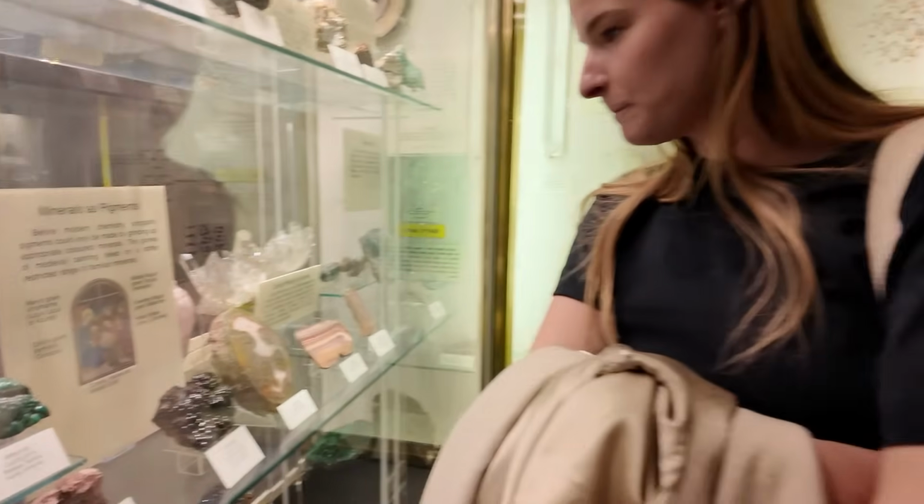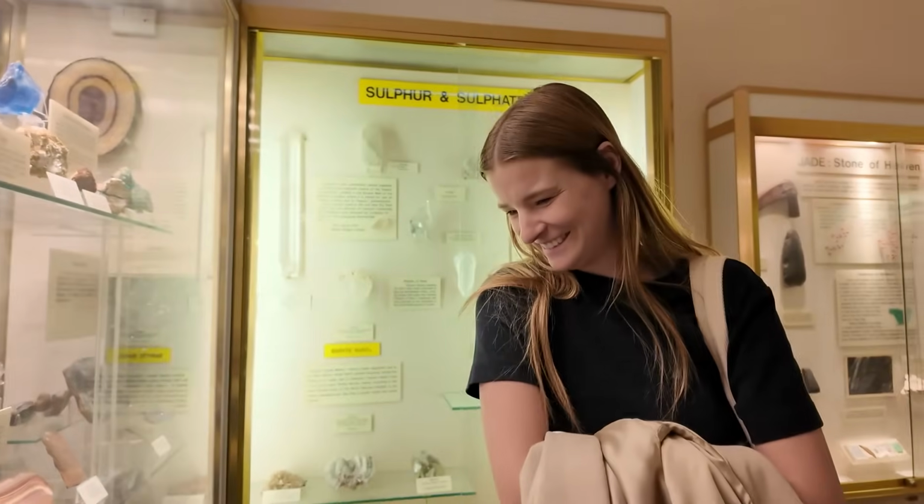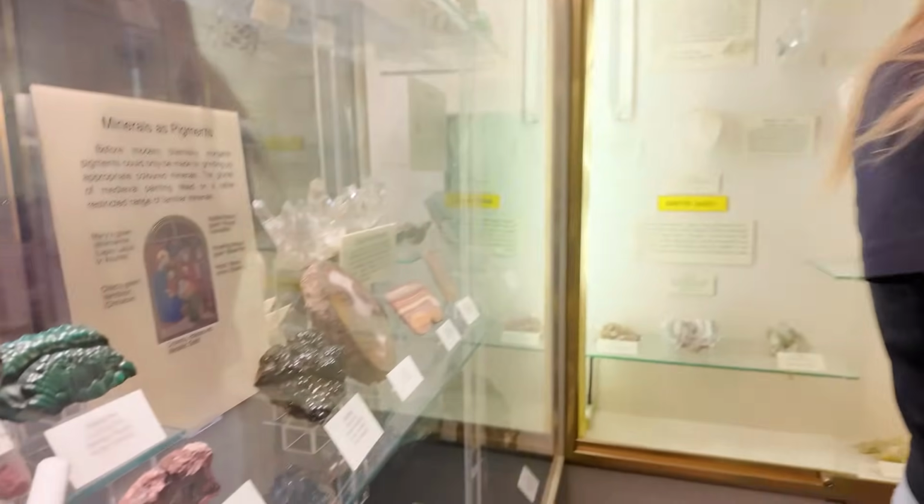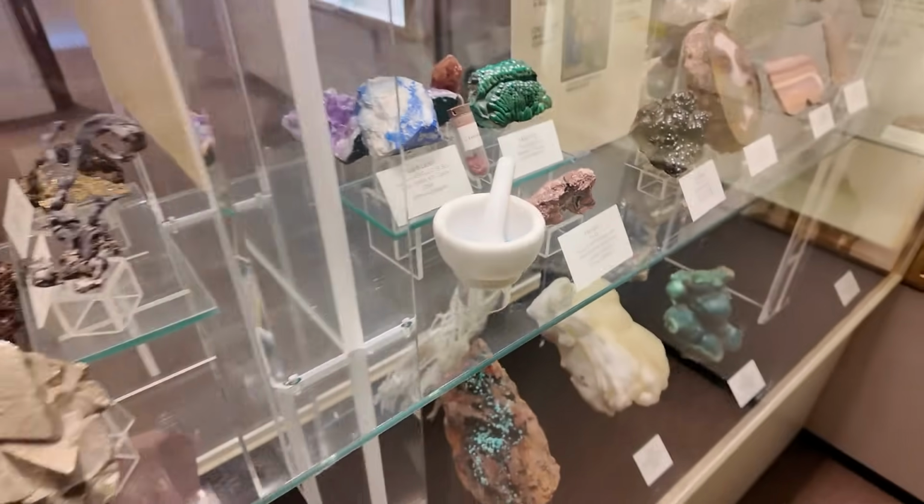No wonder paintings were so pricey back then. Yeah. You want a painting? Yes. Let's go find your minerals. Grind them up. So cool. Yeah, there you have it right there.